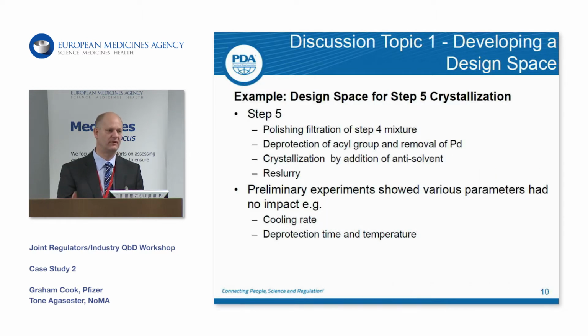Just to give what I've talked about a little more clarity and to make it real for you, I've pulled out one example which relates to the design space for the step 5 crystallization step. This consists of a polishing filtration from the output of step 4, followed by a deprotection of an acyl group and removal of the palladium catalyst. Then the crude drug substance is crystallized by addition of an antisolvent and then re-slurried and further purified in the final step in the process.